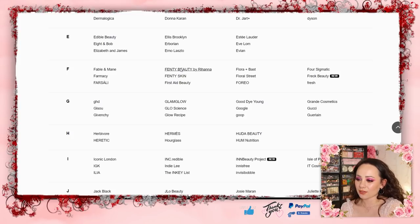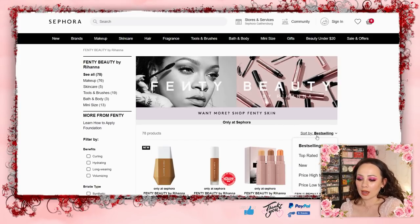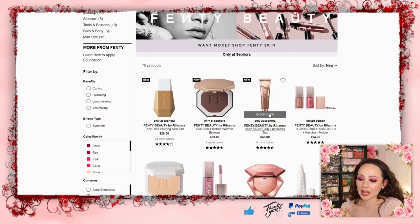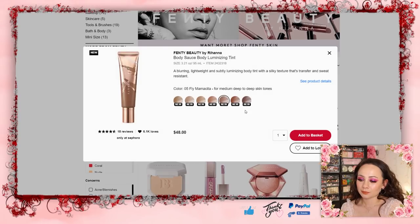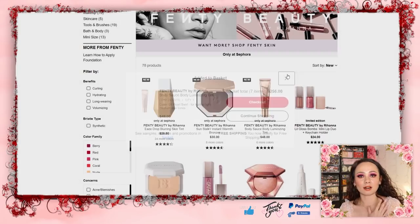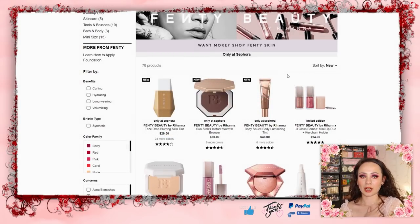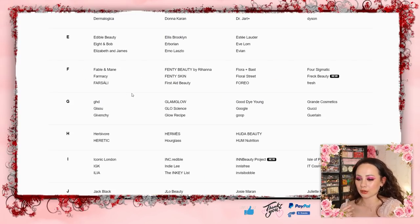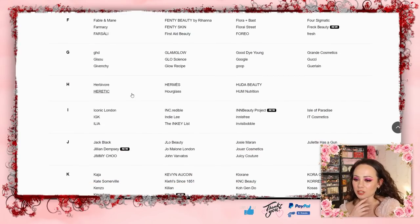Let's take a look at Fenty Beauty. I think I picked up what I wanted. This is what I wanted, but this body sauce, I told you guys I wanted it. I just see myself in the summer and in Florida evening out my skin tone with it. And it's semi-new, so I want to tell you if it's good or not. I don't know if I'll actually end up with it, but I want it. Oh no.